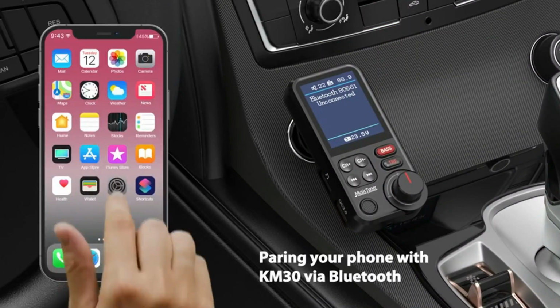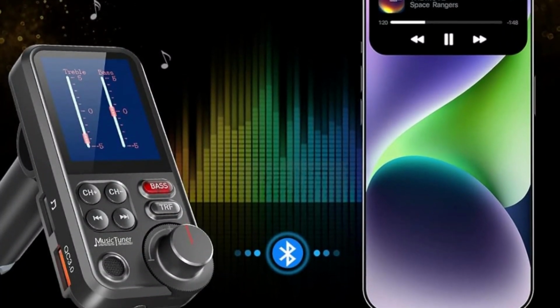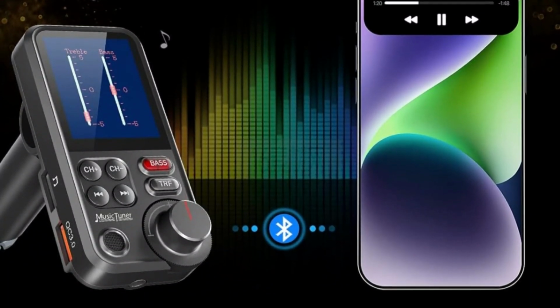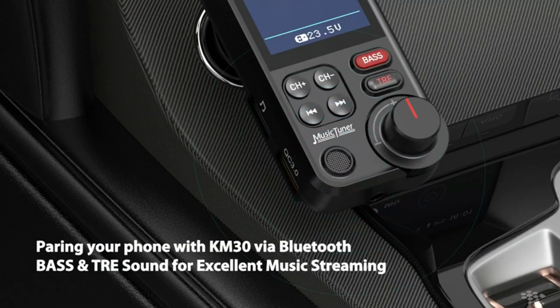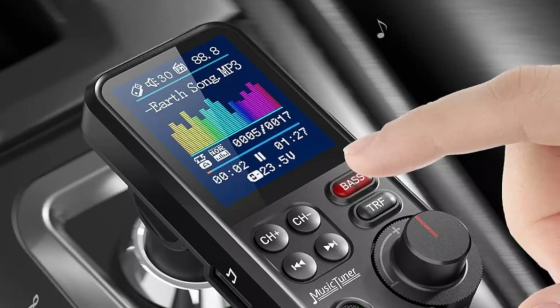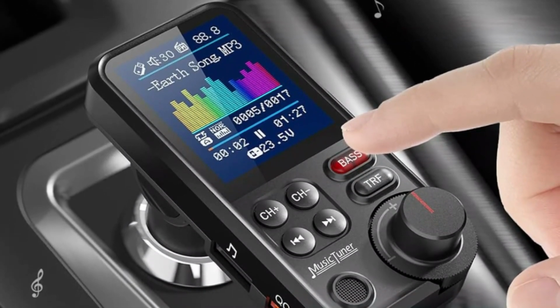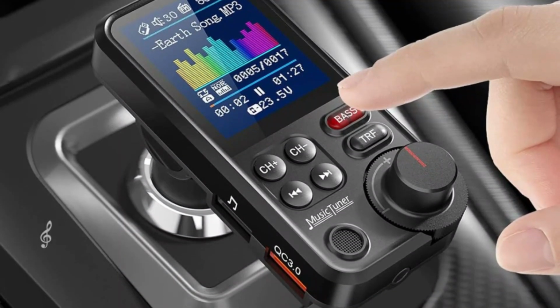This makes driving more convenient and safer by reducing distractions. Call quality is noticeably improved thanks to the enhanced microphone, which delivers clearer voice pickup for hands-free conversations even in noisy environments. For music lovers, the KM30 supports multiple playback options including Bluetooth, AUX, and microSD card, along with treble and bass switching for a more customized sound experience. The color spectrum lighting synced with music adds a modern visual touch.